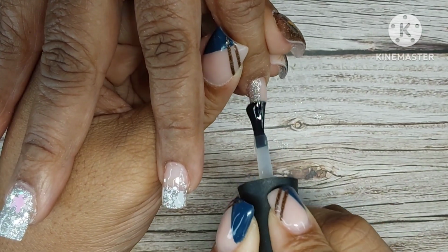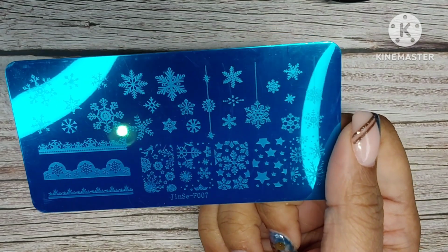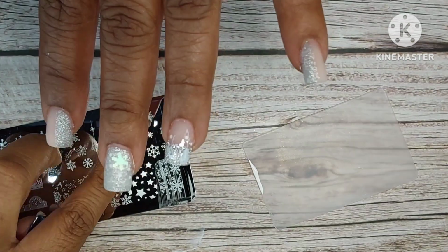That middle nail is done. I don't really do anything else. But looking at this footage, I have like a stamp that said Merry Christmas, and I could have put that on that nail. I think that would have been cute, or maybe putting a present or something. I could have done more to that nail, but I like the way it looked.